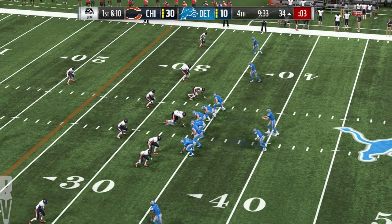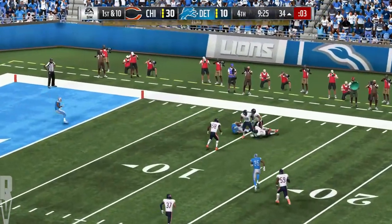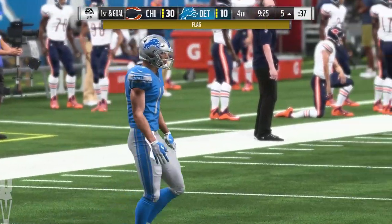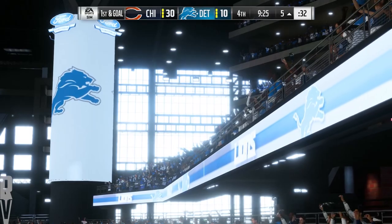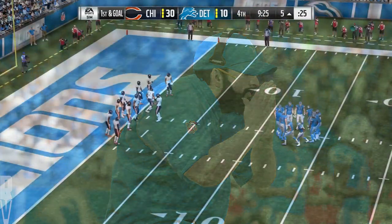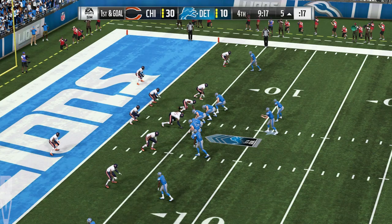Set, 180. Stafford on first down. Wide open receiver, complete. And he'll be brought down somewhat awkwardly here and a late flag as well. I think this one's going to be a face mask. So now the penalty's got him set up with a first and goal. Set, waiting.